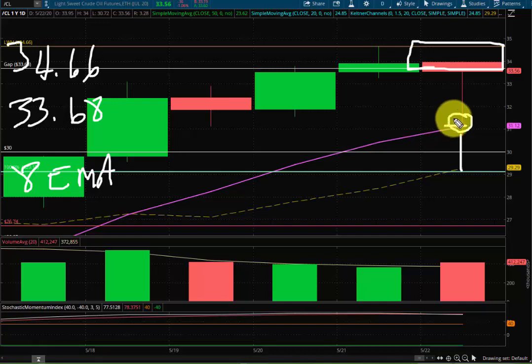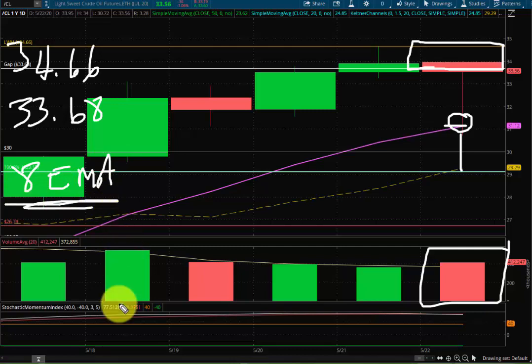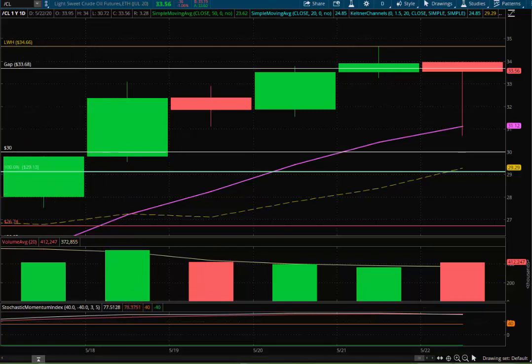The dip got immediately bought up, but that volume is something that's a little bit scary because you do not want to see high relative volume on a pullback. Okay, so just be cautious with oil going into next week. I know everybody and their mother is talking about energy plays, but a little bit cautious and watch that 8 EMA. Okay, technical reset for crude.